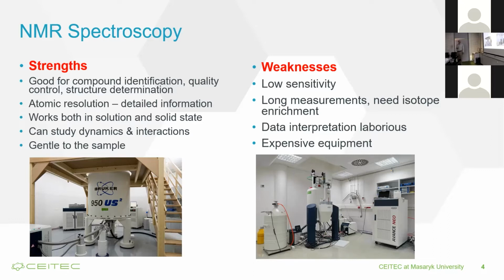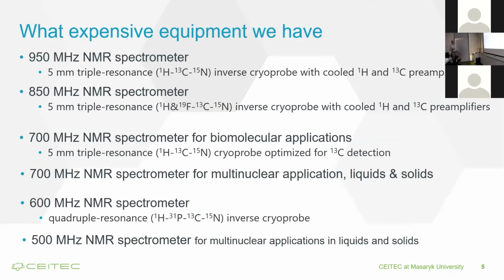In the case of proteins and nucleic acids, you routinely need isotope enrichment. Data interpretation can be laborious, depending on how difficult a question you have, of course. For example, if you just need to know whether the protein is folded or not, it is simple. But if you want a complete 3D structure, it's months of full-time work. And of course, the NMR equipment is very expensive. So let's look at what expensive equipment we have.